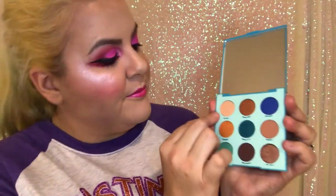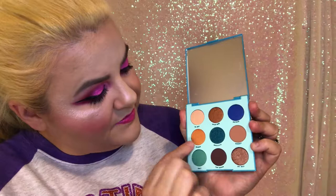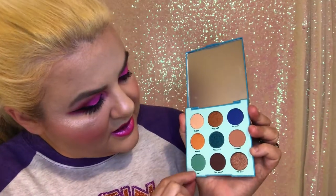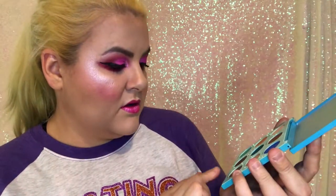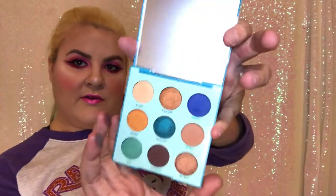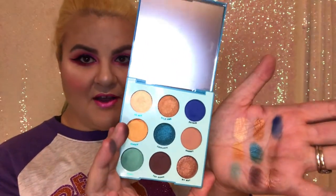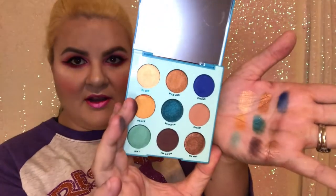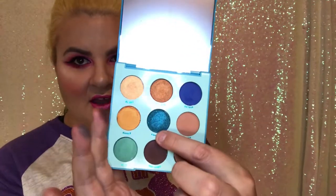All right. So the names are El Rey, Wild One, Detour, Boozy, Gridlock, Sorbet, Highway, Top Down, and My Way. Nice. I like that they're obviously talking about Usher. All right. And here are the swatches. I'm in love. It's fine. No big deal. I'm just super in love with an eyeshadow palette. This is just as amazing as I thought it was going to be. Look at that color. And then after I swatched it, how the light hits it.